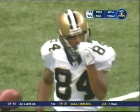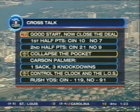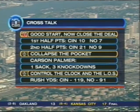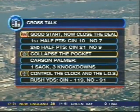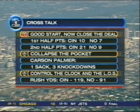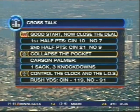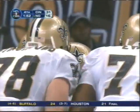Well, Randy's crosstalk at the start of the game. Let's see how that materialized. Well, it actually came out fairly well. I mean, the Bengals did what they were supposed to do. Second half, they closed this deal. The Saints did not collapse the pocket on Carson Palmer as much as they needed to, and they did not control the clock at the line of scrimmage, because Rudy Johnson was able to dominate a lot of time with that running game. 111 of the 119 yards rushing to Rudy Johnson.